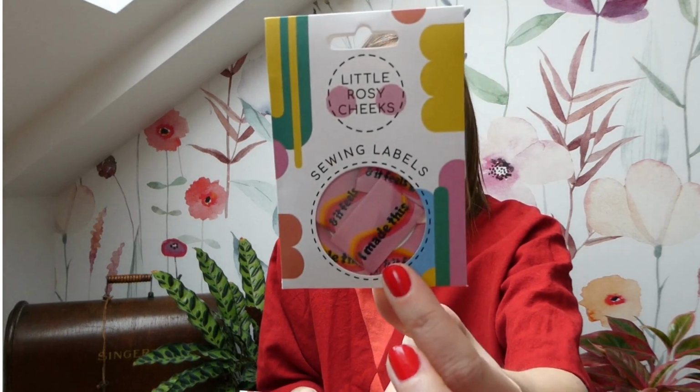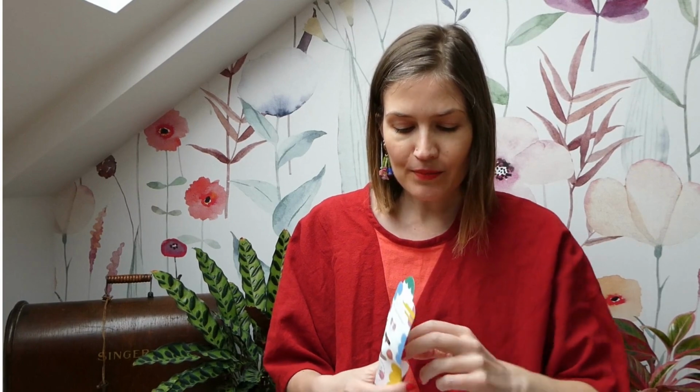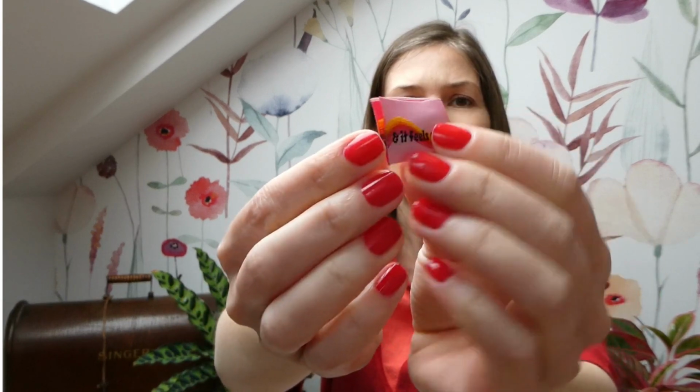So the next place we went to on our little trip around Stitch Festival was to the little Rosie Cheek store. So we went to visit Victoria, which was lovely. It's really nice to see her, and obviously her gorgeous labels. So I did buy some of her labels. I bought 3 packs. So I bought this one. I believe it might be a new one, but it says on one side, I'll open it. It says on one side, I made this and it feels good. So it looks like that. So I made this and it feels good.